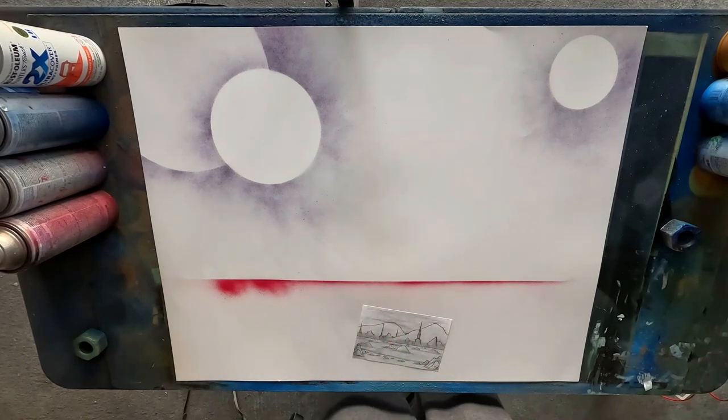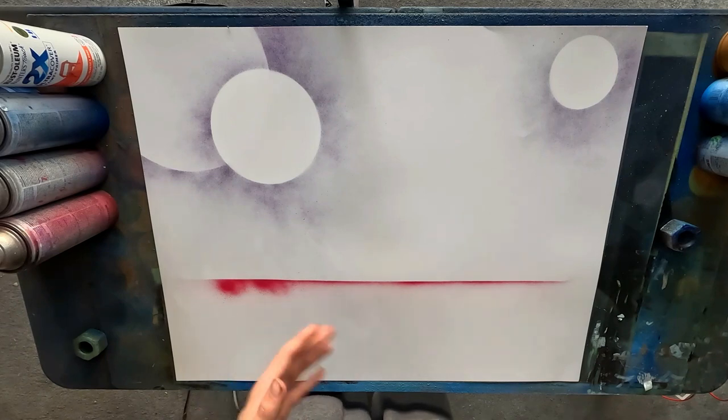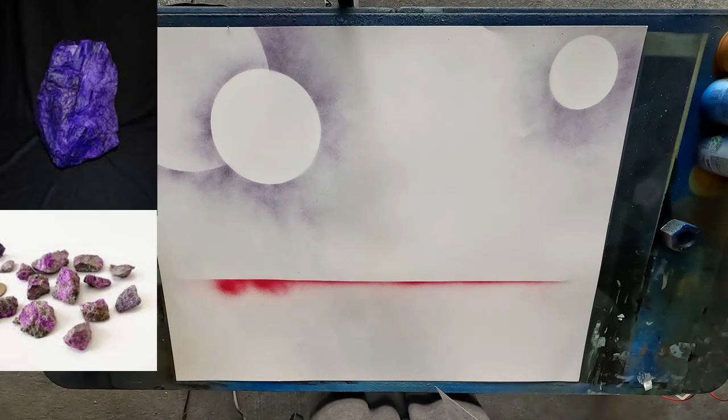Now, just like the last video, I'll be doing another gemstone type painting. And for today's painting, it will be based on the gemstone of, let me see if I could pronounce this right, sugilite. I'm hoping I pronounced that right. Or sugilite? Sugilite? I don't know. I'll put up a picture now, so you can see, I'll have a few angles, polished, raw, what have you.